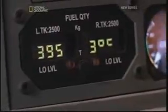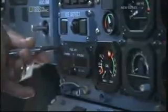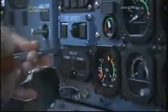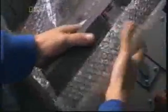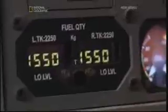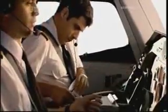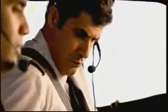Captain Garbi's aircraft went in for repairs in Tunisia the night before the crash. The plane's FQI indicated 790 kilograms of fuel in the tank. After the new fuel quantity indicator was installed, it showed almost 4 times as much fuel on board, 3,100 kilograms. The following morning, Captain Garbi noticed that the fuel levels had gone up. He assumed the fuel had been added.